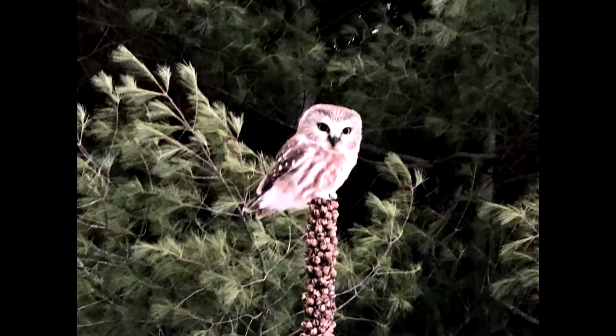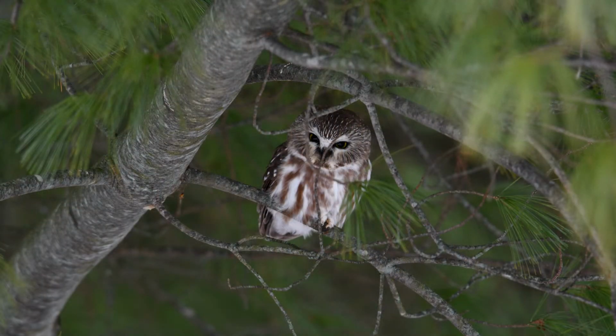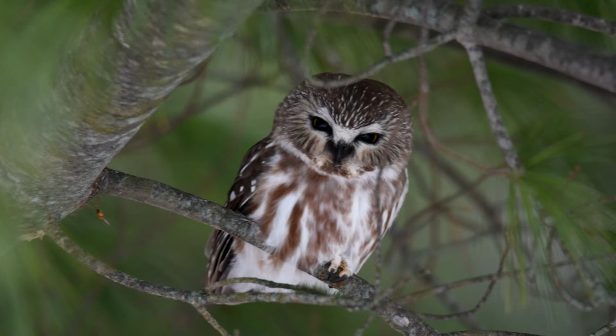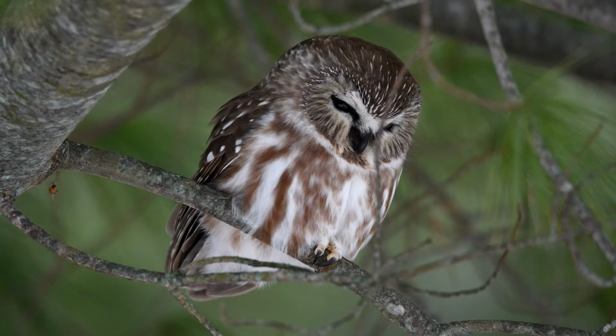So I managed these photos with the phone after a few minutes, and then I decided to head back to the house, which we were doing anyhow, and I grabbed my better photographic camera and lens and came back. As I expected, he was no longer sitting on the mullein, but after a little thought I looked around, and sure enough I found him sitting in a pine tree. So I was lucky enough to get a few more pictures with my better camera. So these are those pictures, and I hope you enjoy them.